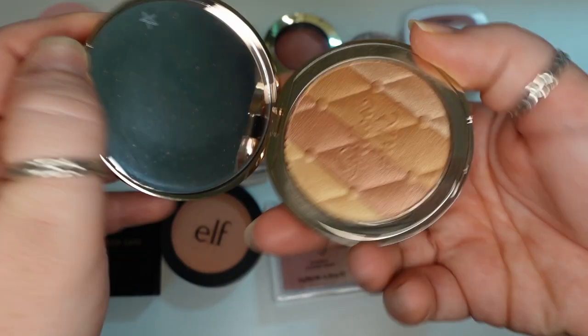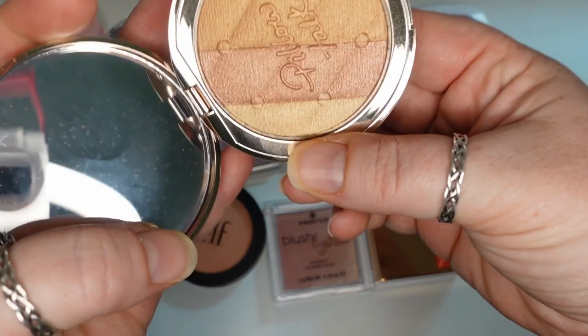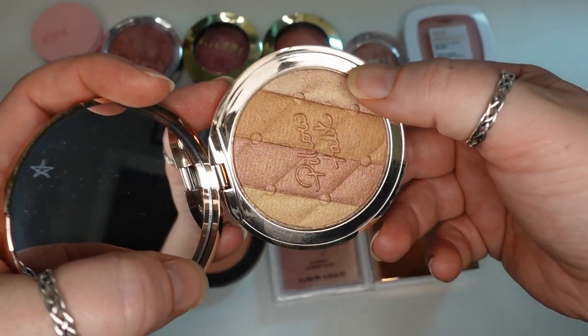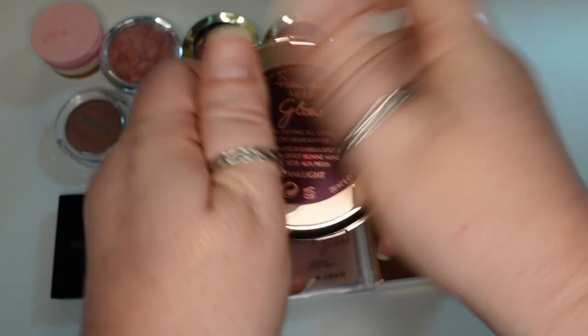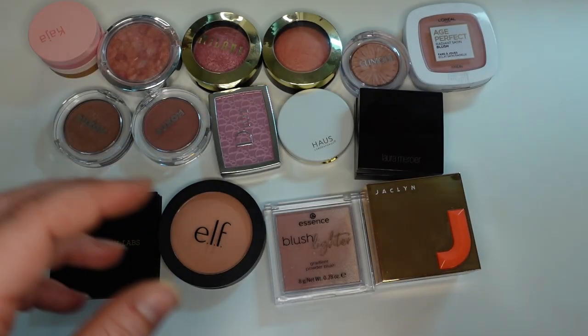It does have this shade that I would consider almost a bronzer for me, a blush, and maybe a highlighter. Definitely a highlighter for this one. So I swirl the whole thing in and just layer on my cheek when I'm trying to move quickly. So I do like this. I think it's good. I just don't think it's good as just a highlighter.